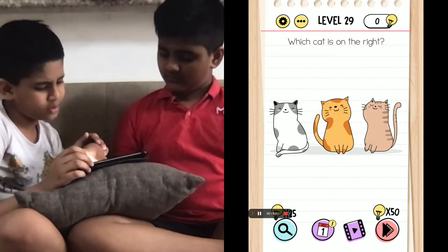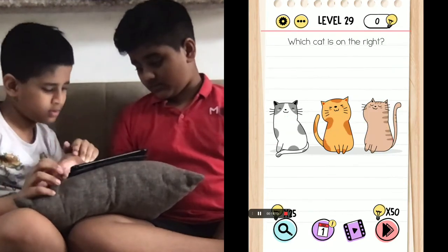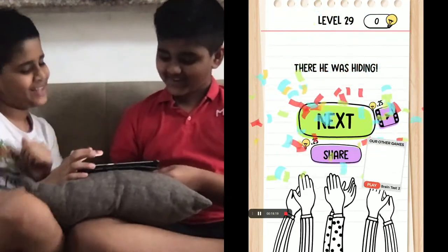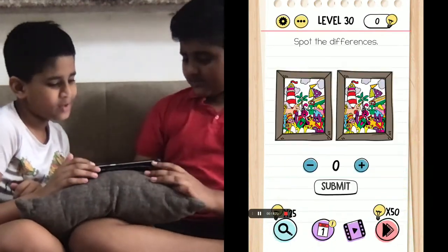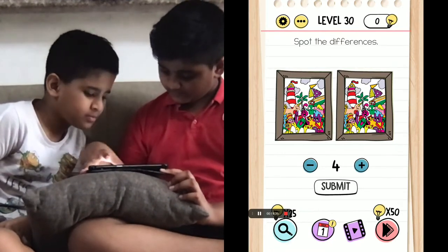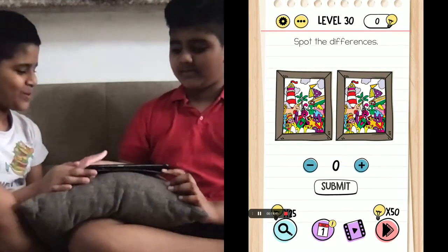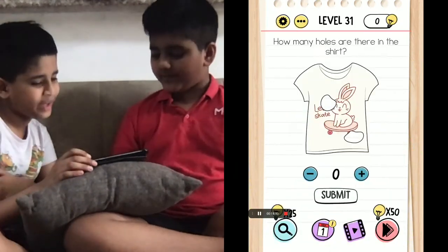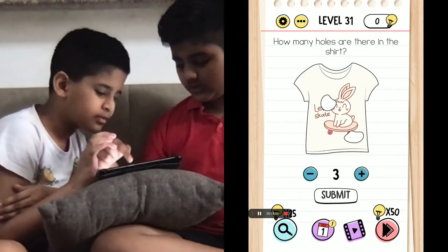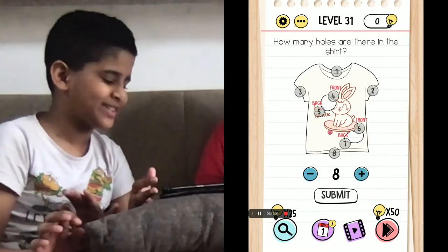Which cat is on the right? This cat? Oh! There he was hiding. Oh. Everything is a difference. Yeah! Good boy! How many holes? 1, 2, 3, 4, 5, 6, 7, 8. 1, 2, 3, 4, 5, 6, 7, 8. You guys might not have understood it.